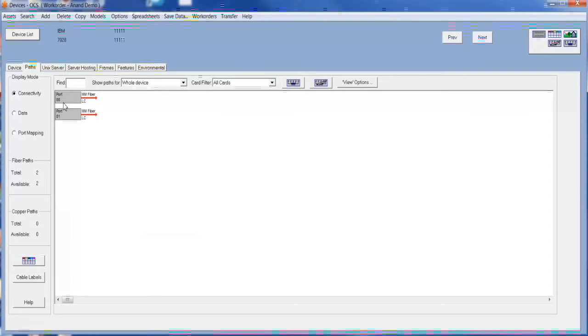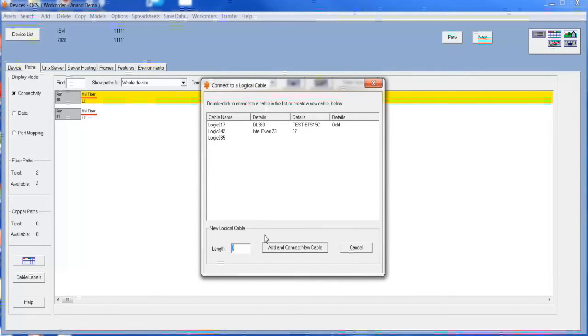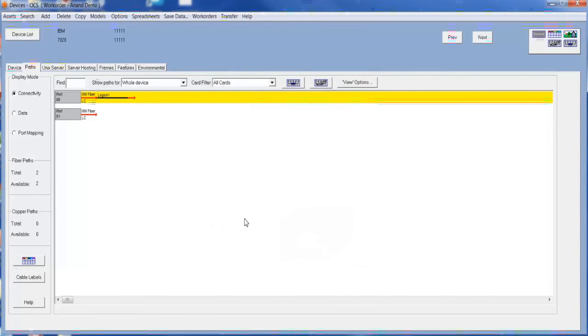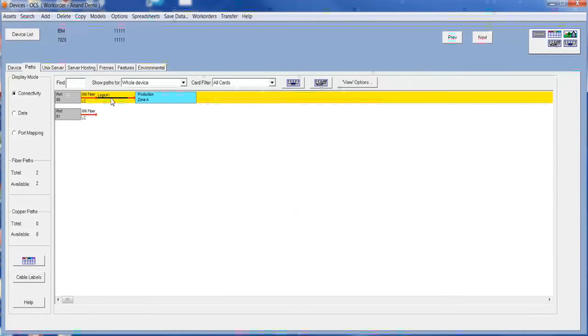This decision can be documented immediately when it is decided via a logical cable. A logical cable in Obtain DCIM means the physical path has not been decided yet. But we do know the network zone, and we can document our decision to connect to the production network, Zone A. The ability to document decisions quickly, precisely, and completely as soon as they happen is a key feature of a true DCIM database and integrated process.